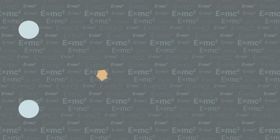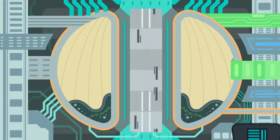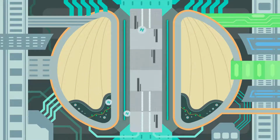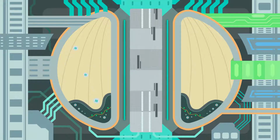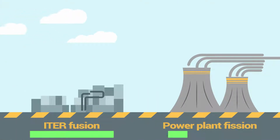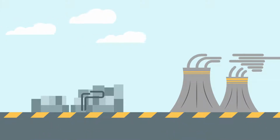To give you an idea of how much energy we're talking about here, fusing just a tablespoon of hydrogen atoms, which is about 14 grams, will produce about 14,000 megawatts of power. That's about twice the rated capacity of the world's biggest nuclear power plant. Basically, nuclear fusion delivers 5 times more energy than nuclear fission. That's the process that nuclear power plants go through.